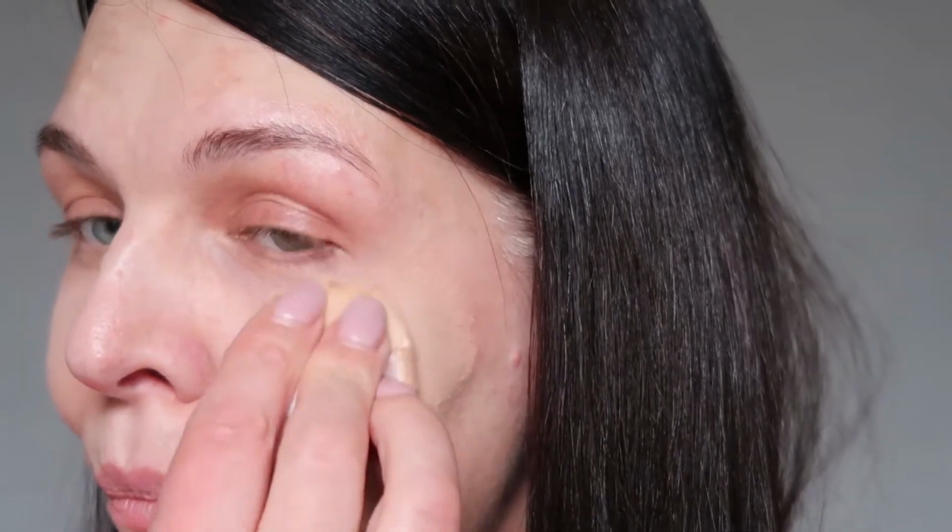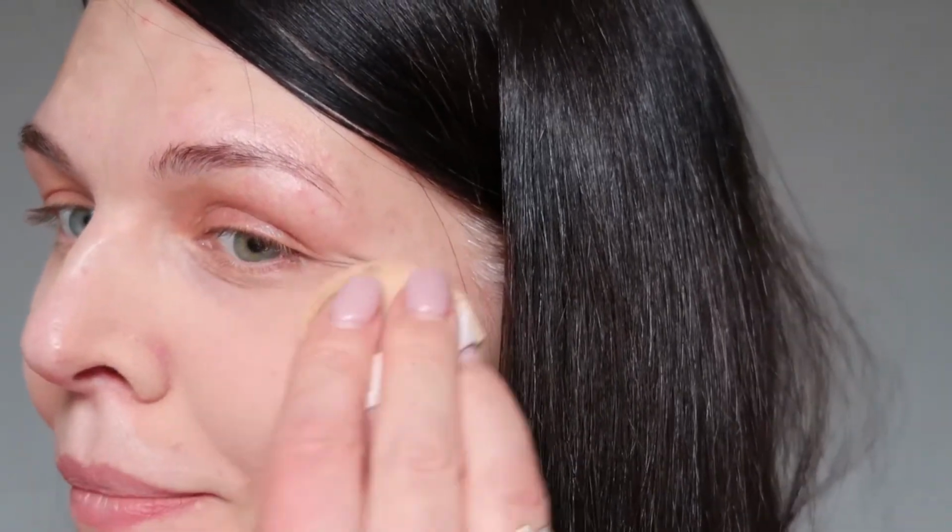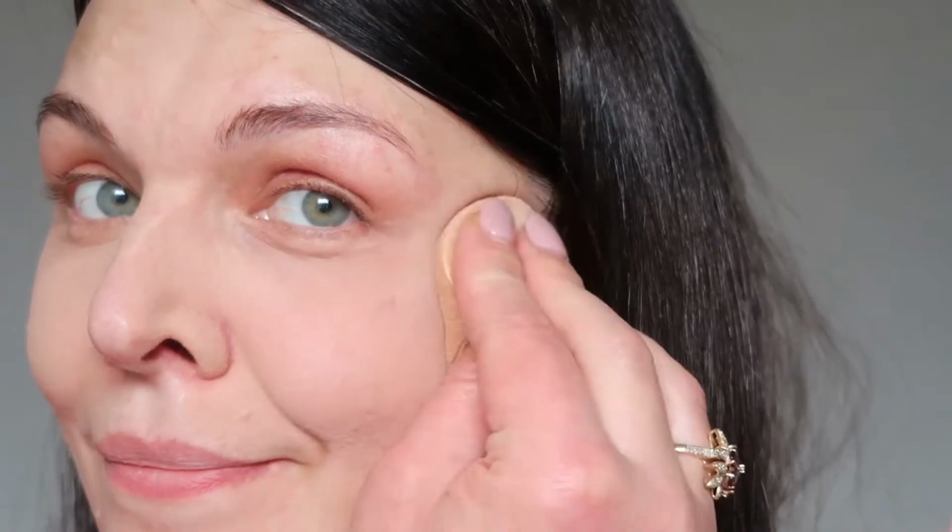Let me prove it on the other side. Again, my magic sponge, but I think you can also use any sponge. I have free sponges at Nordstrom, I use them and they're amazing. But again, I'm using this one from Lancome, and we're gonna cover this. It's killing me. What do you think? Amazing, right? Girls, I think my skin looks amazing.